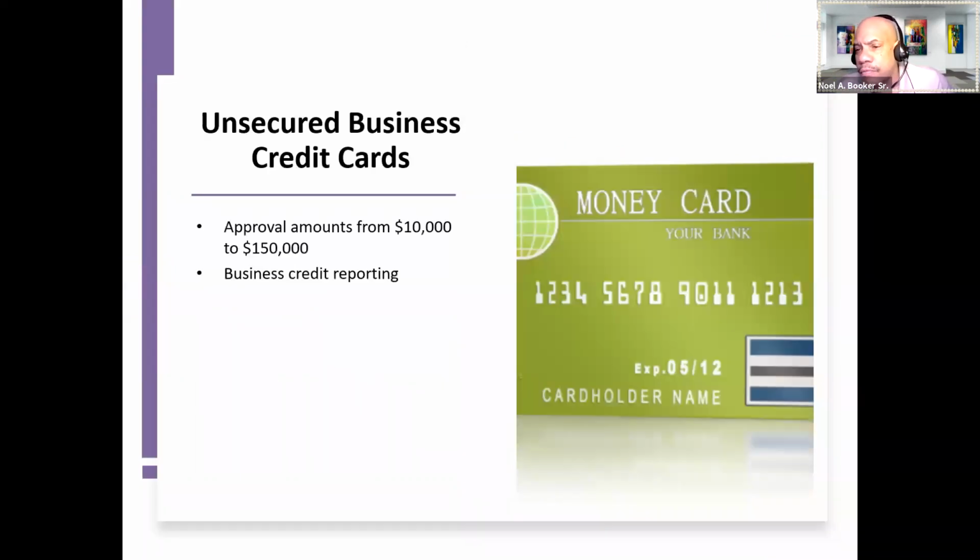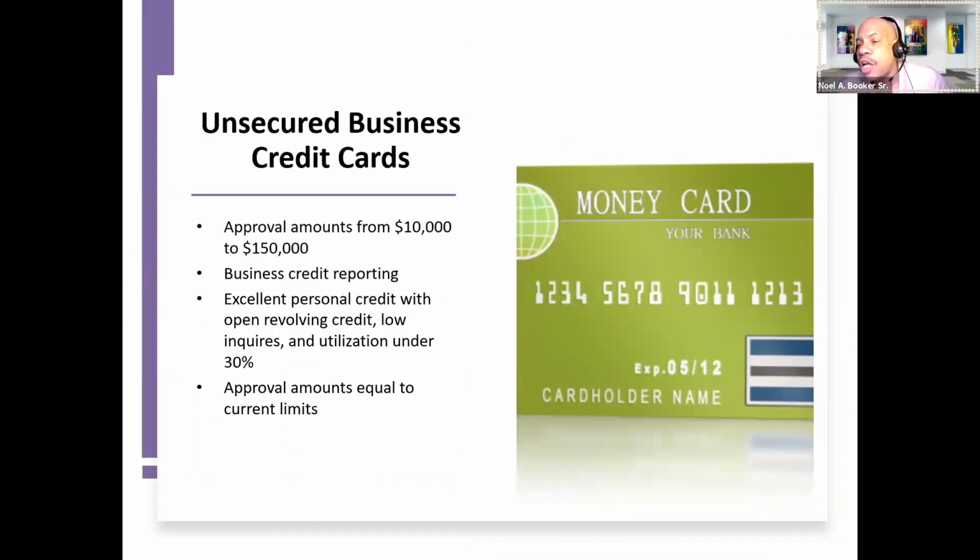Credit-based financing. Okay, this is for if you got good personal credit, and you want to get business credit fast, and you want to get access to money within 3 weeks. But you just need a 685 credit score or more. Approval amounts from 10,000 to 150,000.